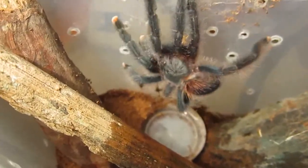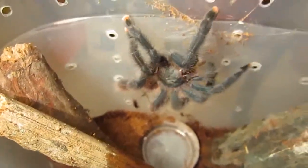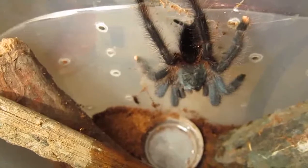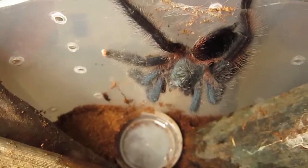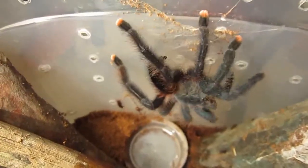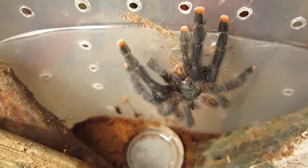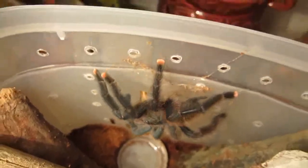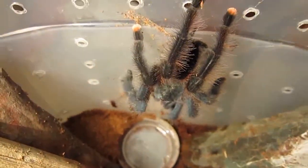Perfect tarantulas for beginners. Most of the time these are very sweet tarantulas. But you might find your occasional aggressive or defensive one. But they're rare. But enjoy your bonus cricket in there as well. Cool. All right, we'll go on to the next one.